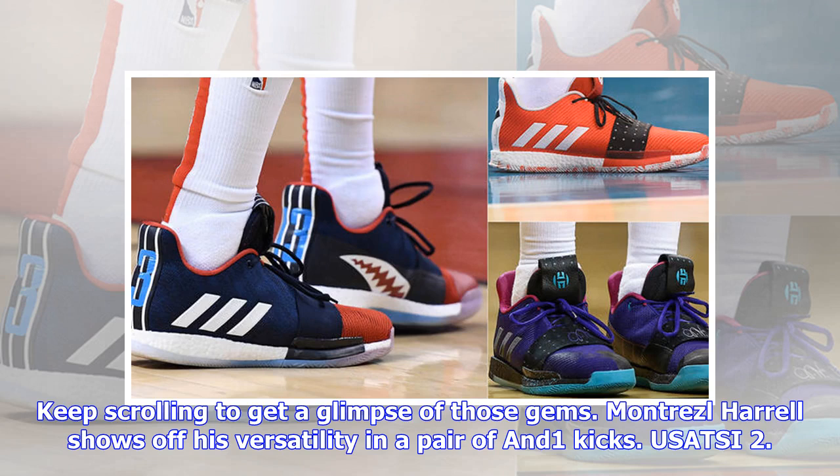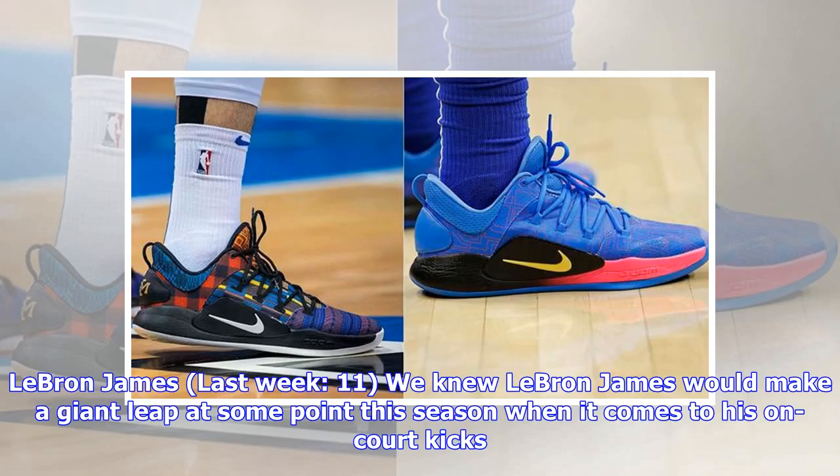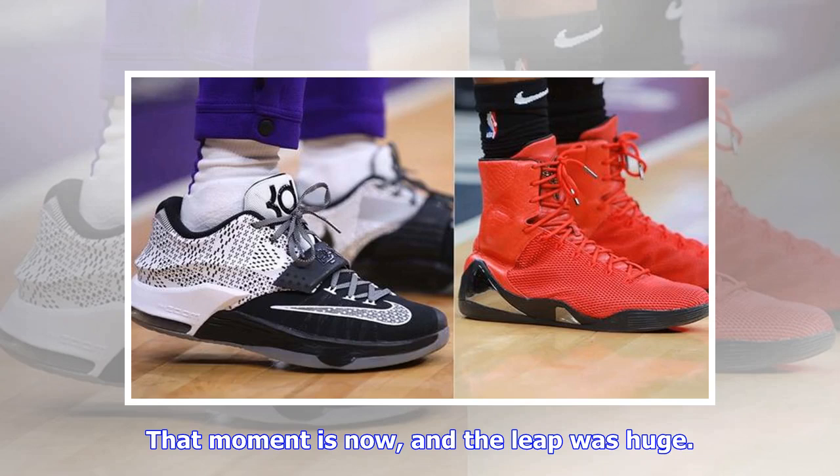Montrezl Harrell shows off his versatility in a pair of In-One kicks. USATSI 2. LeBron James. Last week, 11. We knew LeBron James would make a giant leap at some point this season when it comes to his on-court kicks. That moment is now, and the leap was huge.